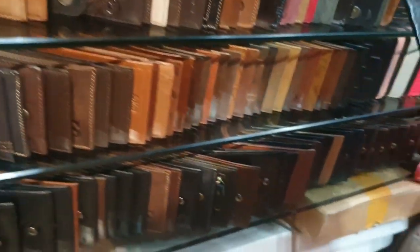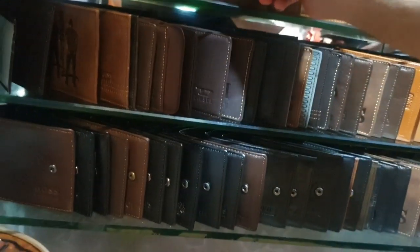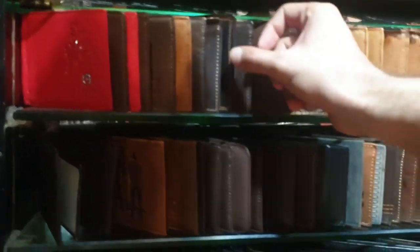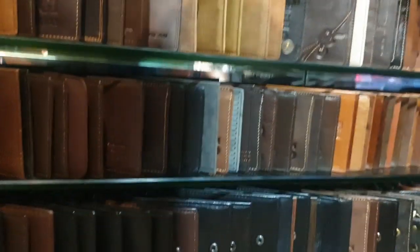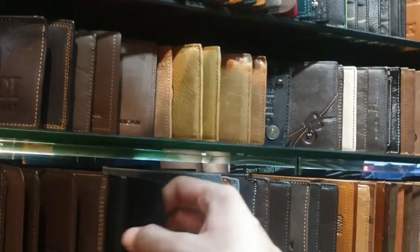How much is one? 75. 75? Let's see what else you have. I want a black one. This one looks, let me see this one.